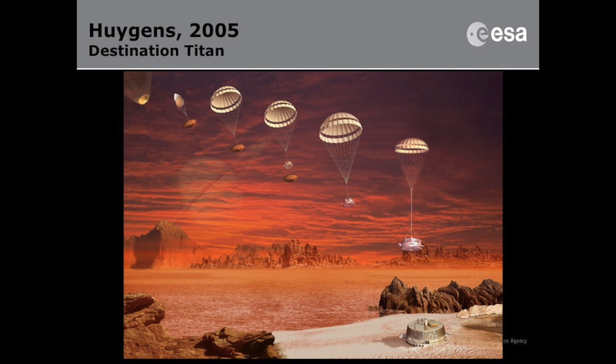Then after Giotto, the next mission launched was the Cassini-Huygens, launched in 1997 and arrived at Titan in 2005. And that was a very interesting mission because we wanted to explore Titan, which is the largest moon of the Saturn system. And Titan, with this thick atmosphere and methane cycle, is a very interesting target for astrobiology to study whether life could arise in another place in the solar system.